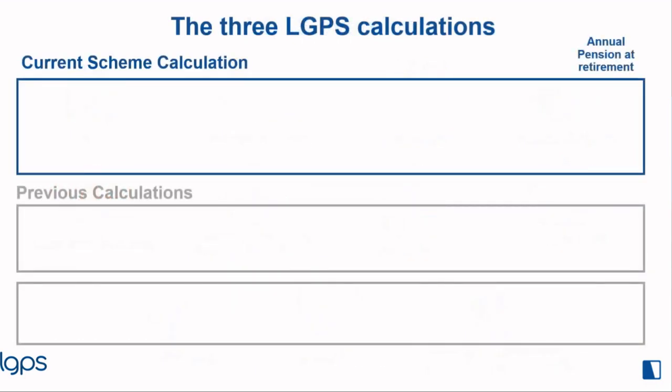Now, all of you here today, and it doesn't matter when you joined, will now be part of the Career Average Revalued Earnings section, also known as the CARE section. This has been in place since April 2015.